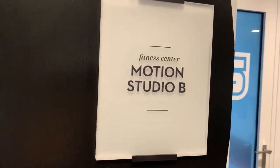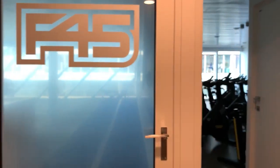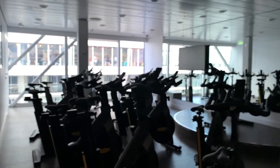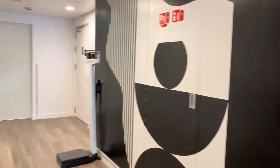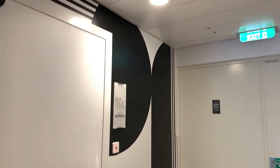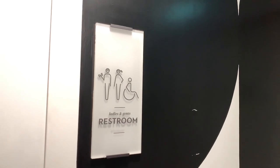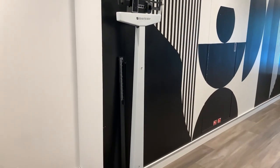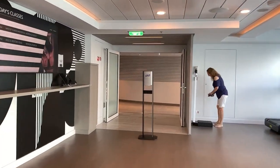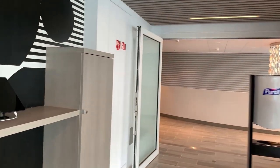But if you are in an aqua class cabin, there are two yoga mats in your closet and they have yoga classes here. You also get a complimentary fitness session. I'm not sure exactly the details of that, but I know it's on your welcome letter in your cabin. There's a cycling class. And there is a restroom here in the gym. It's just one restroom for all genders and handicap accessible. And there are two scales. There's one back here by the restrooms and a second one up front, right by the entrance. And there you go, there's somebody getting on the scale now.